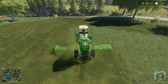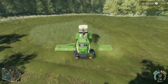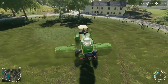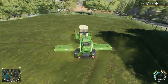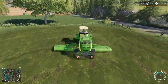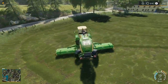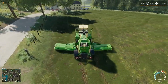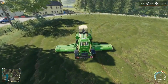I would time lapse this, but it would be a very, very short time lapse. I'm going to be somewhat picky and get all these bits that we've missed. I say we because I'm sharing responsibility for missing grass. It's not just my fault, even though I'm the one controlling the mower. It's partially your fault as well. Congratulations.